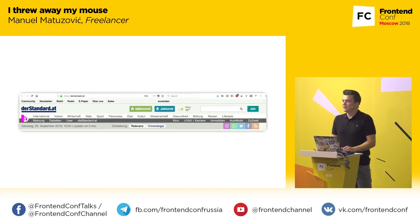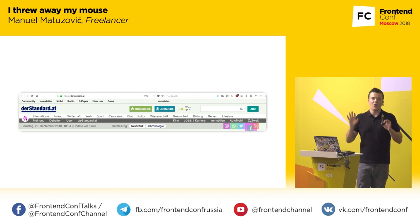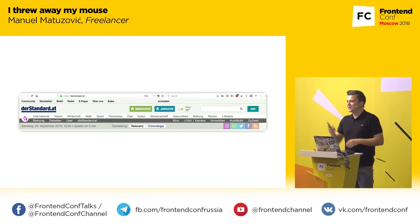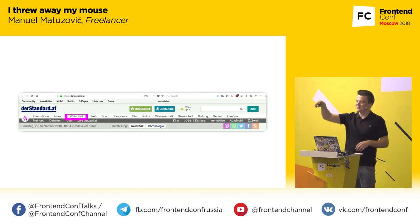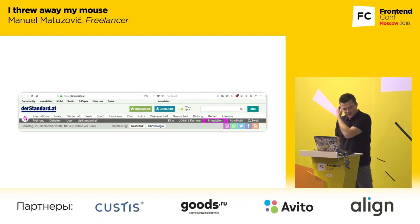Here's an example, an Austrian newspaper. I can tab through the navigation, and then it will jump to the social, to the lower navigation, then to this on the right. And it's not in the correct order, but if you can clearly see where you are in the page, it's OK. It wasn't on that page, so the pink border is mine. It's not theirs. So yeah, it wasn't all right on this page, but if it is, it's OK.